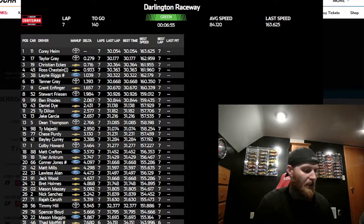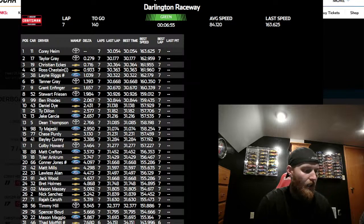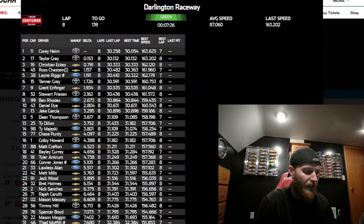Yeah, 3-wide at Darlington doesn't usually work out very well, and that's what led to that contact on the back stretch. Eckes was able to hold on for 3rd at the moment, but now he's got Chastain putting him under very heavy pressure all of a sudden once more. Taylor Gray's been giving Corey Heim a run for his money for the lead in the early going. He's going to slip to the inside off turn 4, pull right to the back bumper of Heim, and maybe have a chance to get around him this next lap.